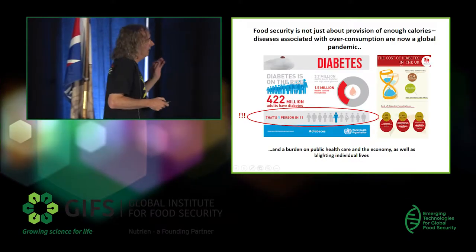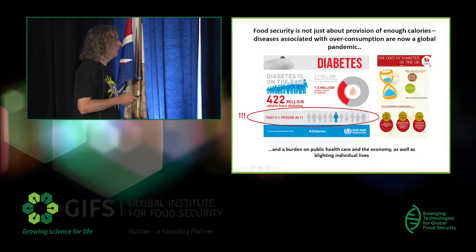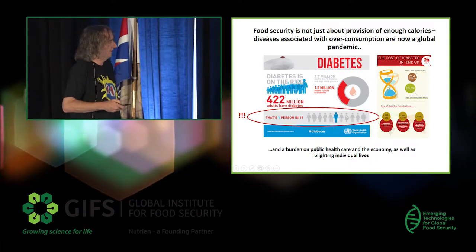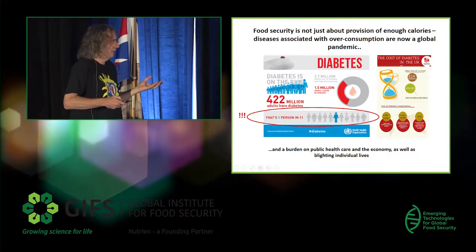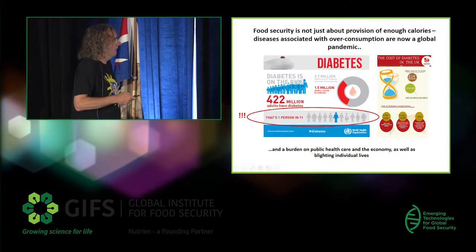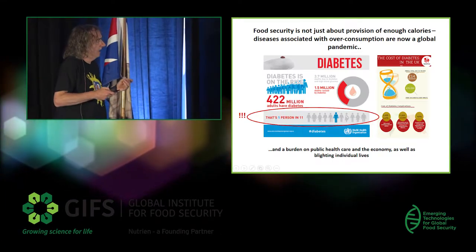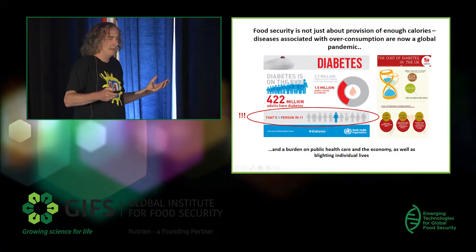But of course, I'm interested in the fact that, as it says in this slide here, food security is not just about the provision of enough calories. Actually, now across the planet, and we heard this on the first day, there's a specter stalking the globe, which is not a consequence of under-consumption, it's a consequence of overconsumption, and overconsumption of bad food. And by that I mean these metabolic diseases like cardiovascular disease, type 2 diabetes, and other pathologies that are having a massive impact across the planet.